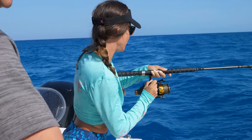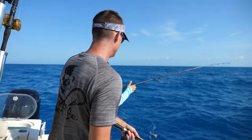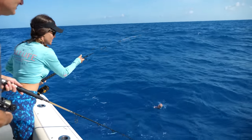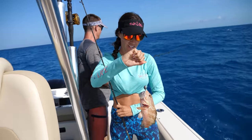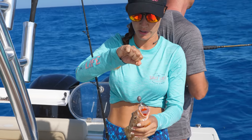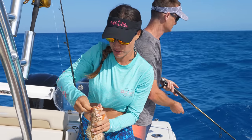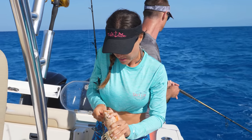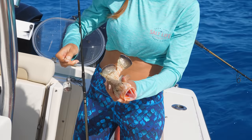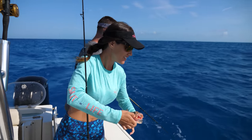I think you got a yellowtail. Sorry. Yeah. Oh, strawberry grouper. I love this. They're so pretty. Look at a rock on it. Strawberry grouper, guys. That's a good sign. Oh, yeah. It was instantly, too. As soon as I dropped to the bottom, it hit. Right?